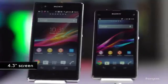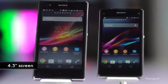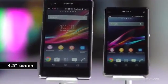Cool. So the only change here really is the smaller form factor. With a smaller screen, you don't really need the pixel density. 1080. Sure. But virtually everything, down to the processor and the waterproof capabilities, are the same as the Xperia Z1. That's nice. That's great for people with hipster pockets, like me. Steven, thank you so much for coming by and showing this stuff off.